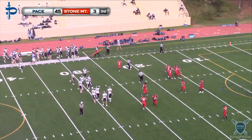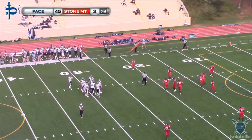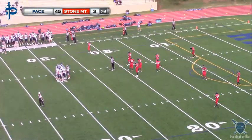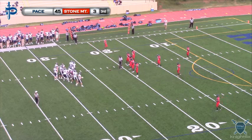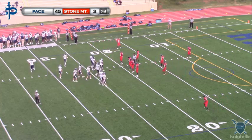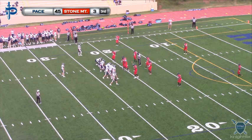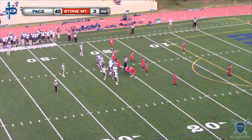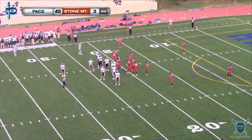Good pass that time by Wright. A little bit of a wobble, but he got it there. And Smith makes a nice move and gets around to the outside. 1st and 10 Knights. Nice to see the Stone Mountain Band still very enthused. Still doing their dancing, cheering over there.